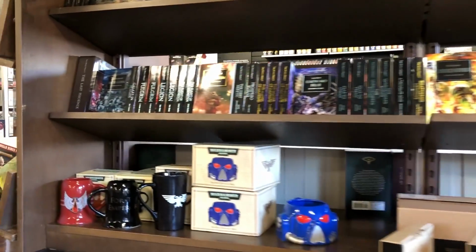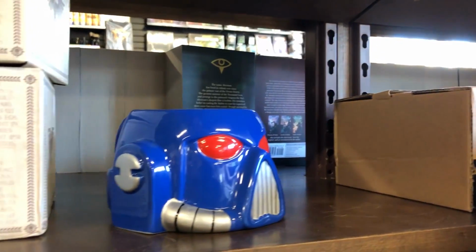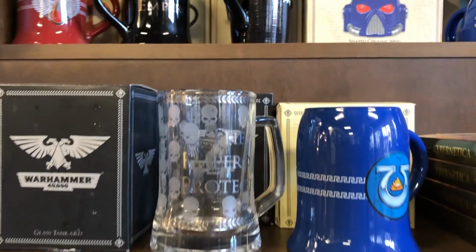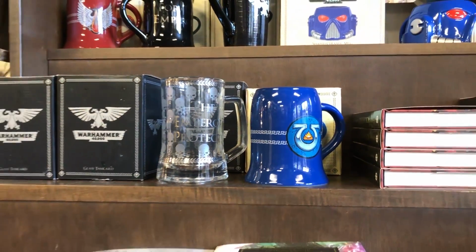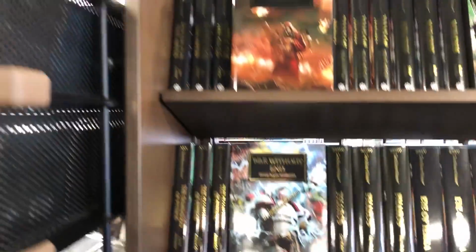One thing that was interesting is these mugs that I'm showing. I guess they are exclusive for now to the Warhammer Citadel. They don't carry them currently at this place in the UK. So if you want to get those, then you gotta come here.